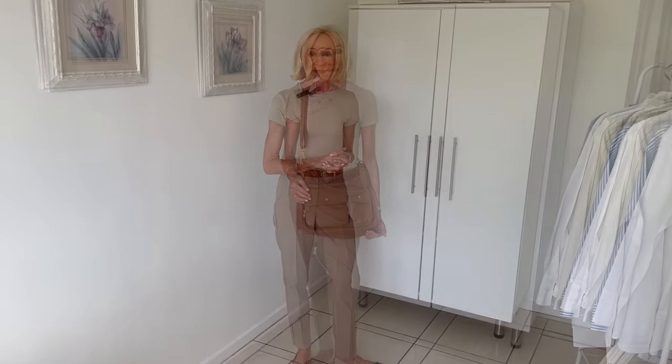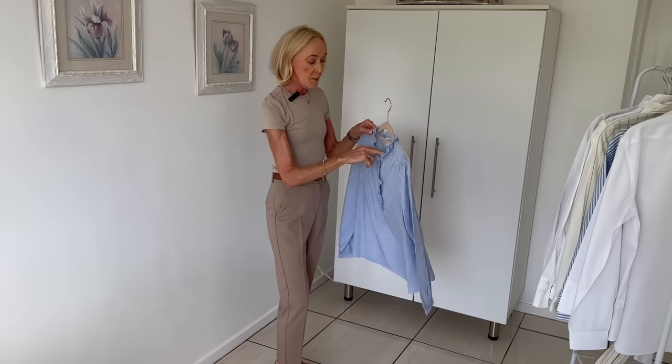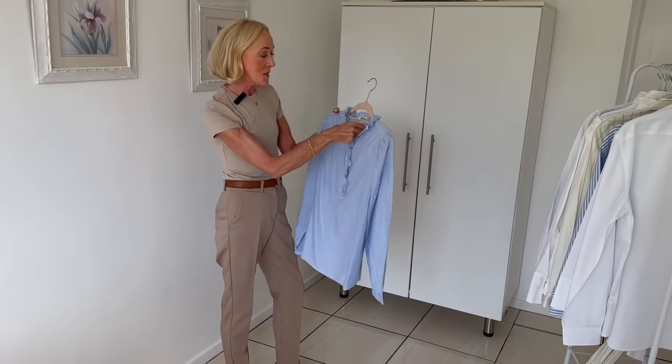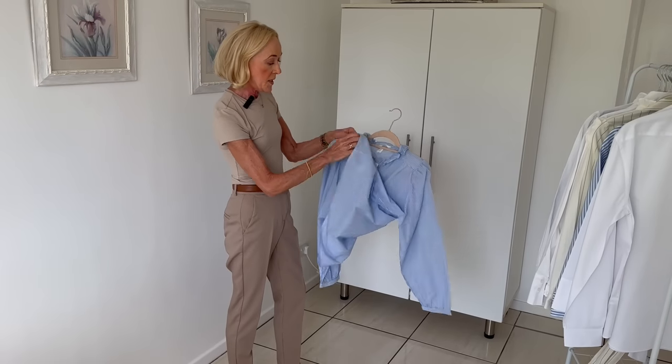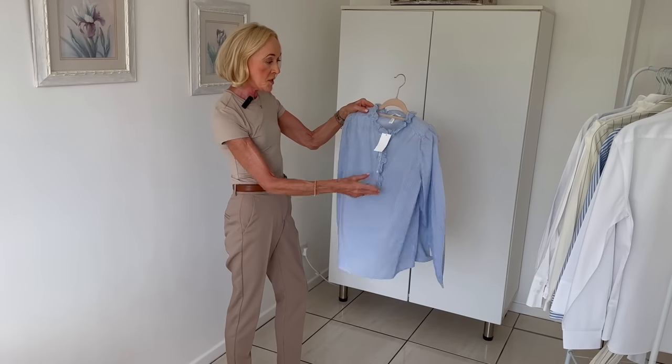They're absolutely wonderful. Okay, I'm going to start with H&M, and I'm going to start with a very fine cotton pinstripe ruffled shirt or blouse. This is a size small. I'll just check. It's a lovely, soft, gauzy, 100% cotton.